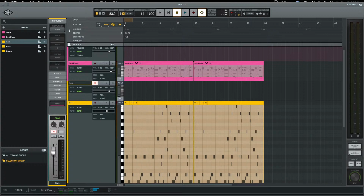Yeah, the Dangerous Audio consoles do look sexy, don't they? They're really solid monitor controllers for sure.